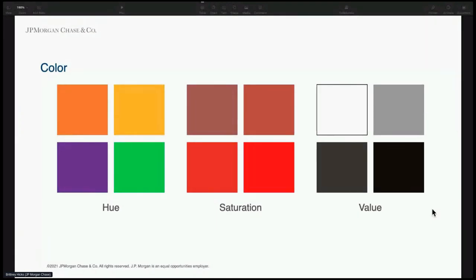The hue, which is basically what color it is. So is it an orange, a red, a blue, a yellow, purple, a green, or pink? Saturation, which is how much color is in the object. If it's less saturated, it'll be more gray and dull. But if it's more saturated, it'd be bright and vibrant.